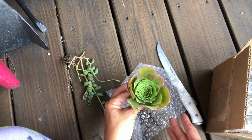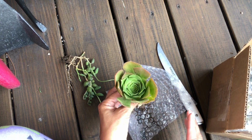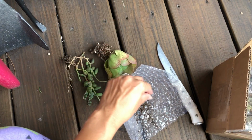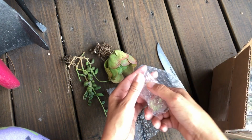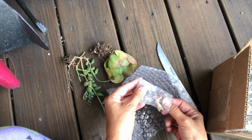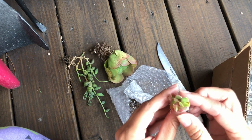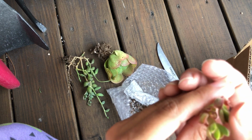I'm doing this unboxing in the front porch, and I'm sitting on the floor, and these are gonna go there, and there's an overhang there, so they won't get water when it rains, and there's airflow. It's not like being in the greenhouse where there's humidity and stuff. When you water your plants, humidity's in there.